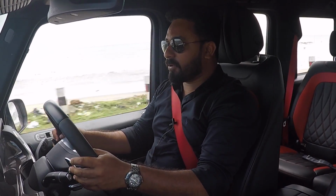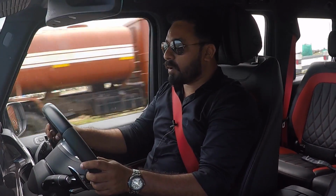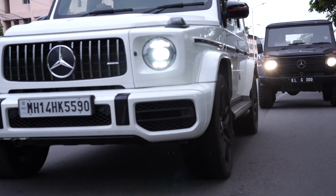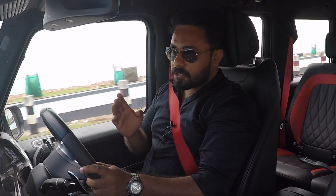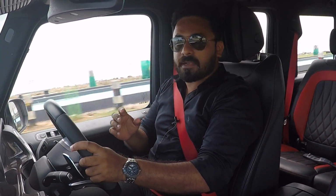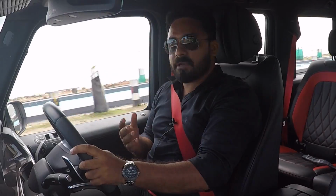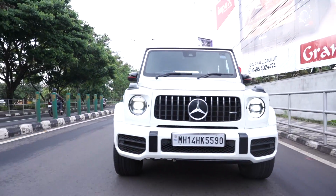We were doing some off-roading yesterday. I'll share some footage. We were doing it with both the Gs. One thing which has been retained in both Gs is the off-road mannerism. Both can tackle any terrain effortlessly. And I was surprised with the new one, even with the 22-inch low-profile tire. It's a highway tire, it can't even be called an all-terrain tire, yet it was giving so much fun on off-roading.